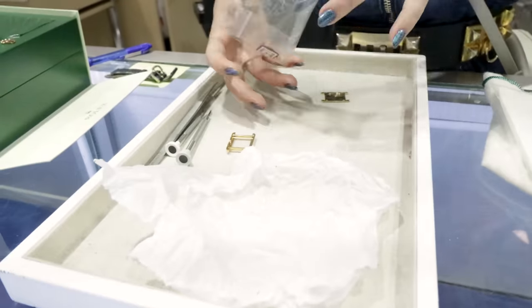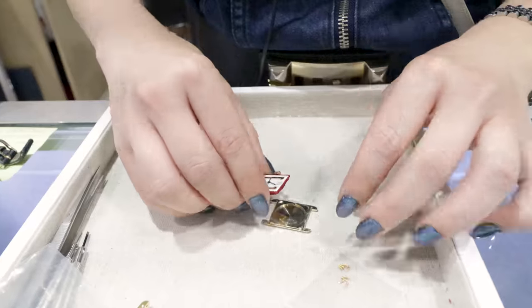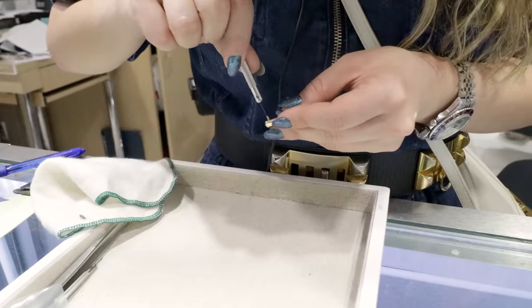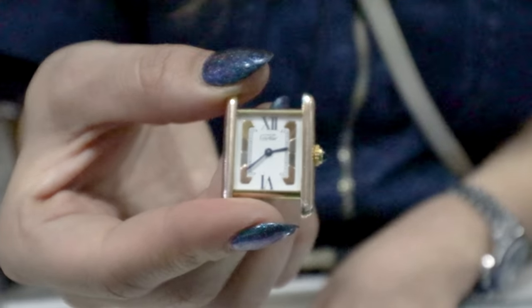Okay, so I just got the polishing back here, and I'm going to put it back together. Ta-da! The watch is ready. I just need to find a nice strap.